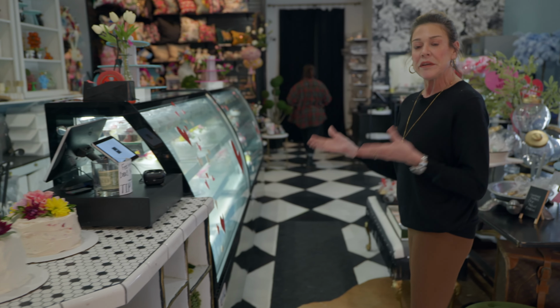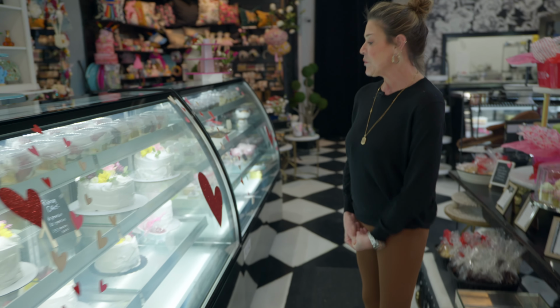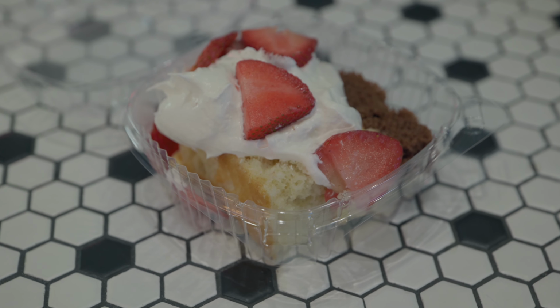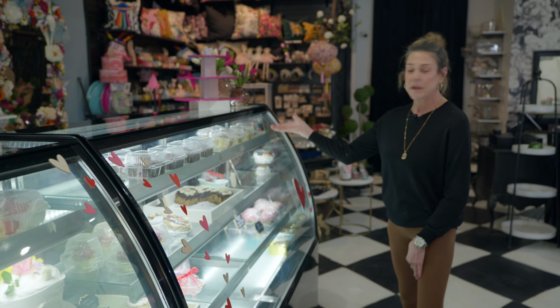We always keep the ribbon cake on hand if people wanted to come in and grab one to take home for dinner or for a party. We always have slices of the ribbon cake available with our other cakes also. This is the raspberry and cream cake. This is the strawberry and banana.